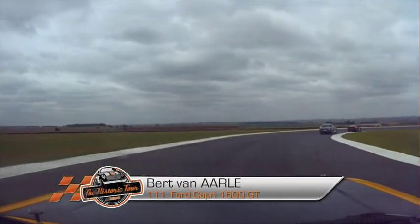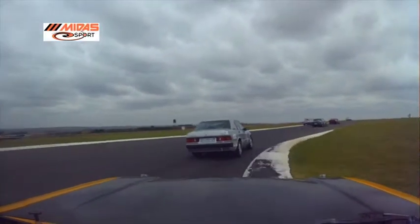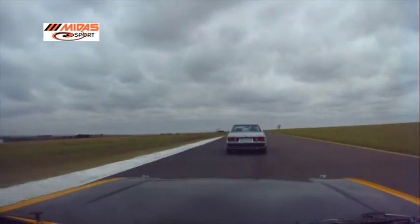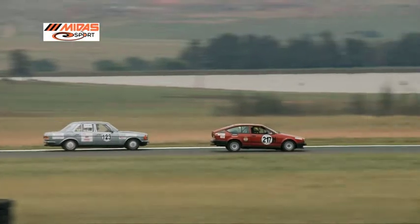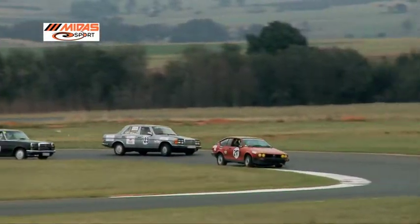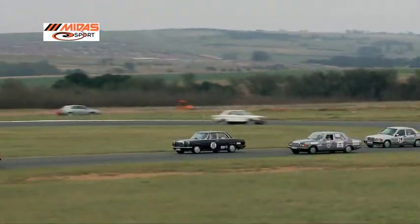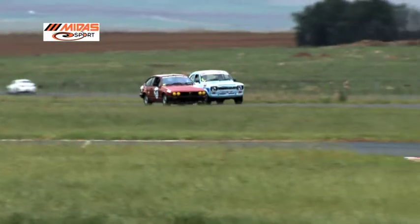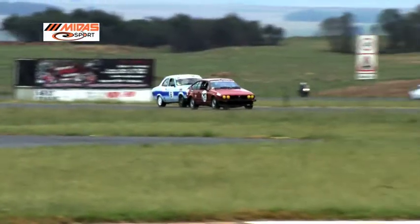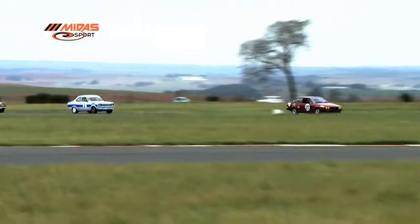Bert Van Aal in his Ford Capri takes the outside line through the corner, and Michiel Oberholzer slips down the inside and passes the yellow machine. Cornelissen is still ahead of Niemand, but Vasquez takes the inside line and moves ahead of Niemand. Racing down the long back straight, Rob van Aal has been caught by Ray Cornelissen, who powers past the Ford Escort.